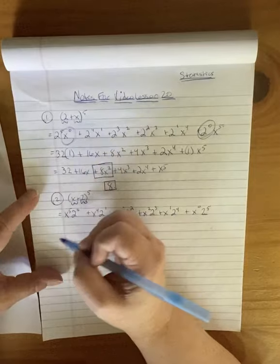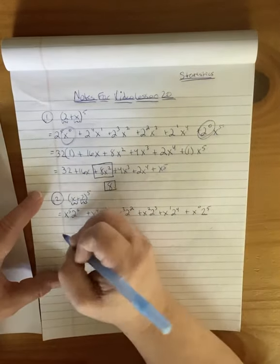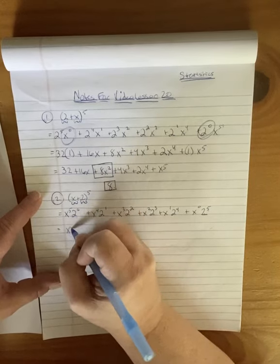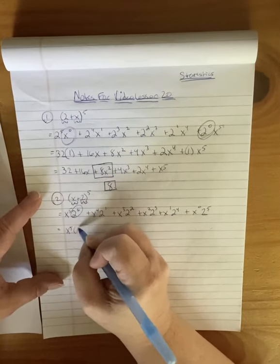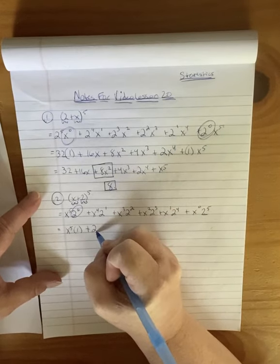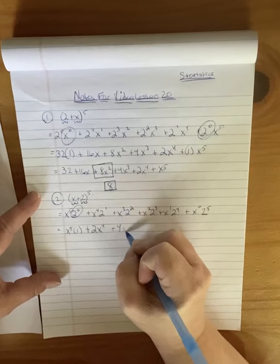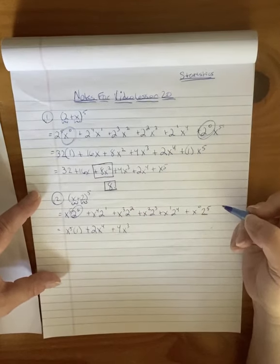Now we're going to simplify. Remember, the question asked about your x squared. So we have x to the fifth. Anything raised to the 0 is just 1. 2 to the first is 2. You always put your numbers out in front. 2x to the fourth. 2 squared is 4, 4x cubed.